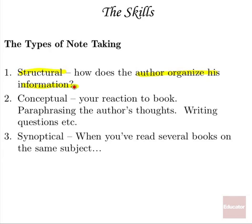The second type of note-taking is called conceptual. And these are kind of your reactions to the book. Or if you read something that you really like, you're going to paraphrase it in your own words and write it in the margin notes. If you're confused about something or you want to evaluate something later, you might write questions in the margin notes. Those are all conceptual types of note-taking.